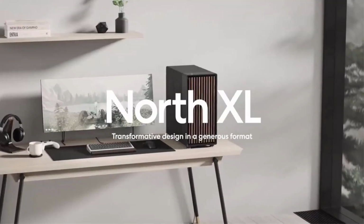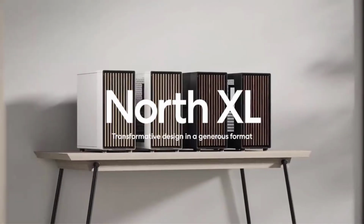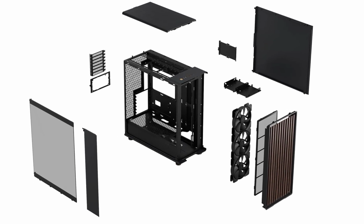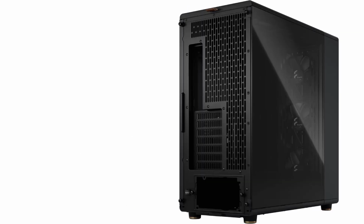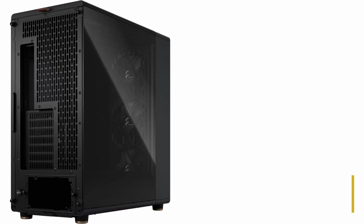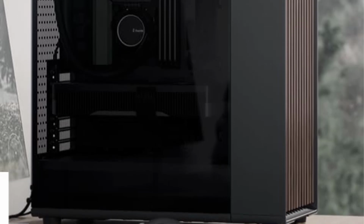Storage options. 2.5-inch bays, 4 internal, suitable for SSDs and compact storage drives. Front panel connectivity. Ports. 1 USB 3.2 Gen 2x2 Type-C port. 2 USB 3.2 Gen 1 Type-A ports. HD audio jack. Power supply support. Form factor, SFX. Maximum length, 200 mm. Location, front-mounted to maximize internal space. Physical dimensions. Size, 12.4 by 6.5 by 14.4 inches, HWD. Weight, 10.1 pounds. Why it stands out.